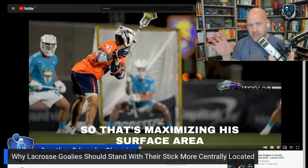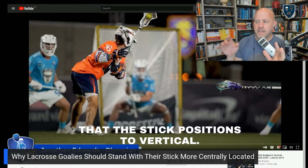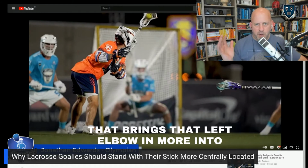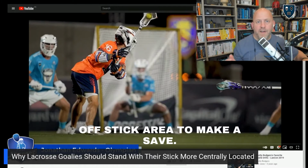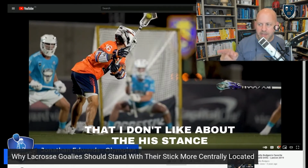So that's maximizing his surface area in terms of his body, everything except that the stick position is too vertical. If we have that butt end pointing to the heel, now that brings that left elbow more into that space. Right, it brings my left hand, my bottom hand, into a space where I can get into that off stick area to make a save. That's the only thing that I don't like about his stance here.